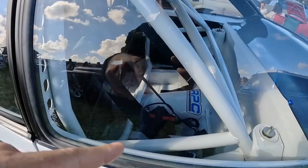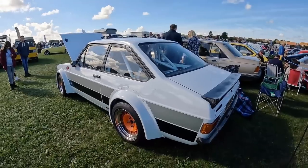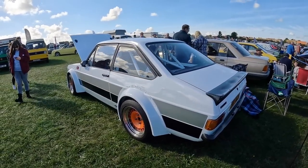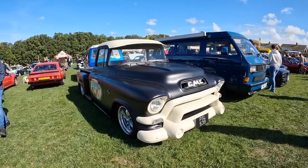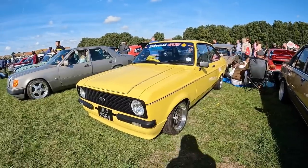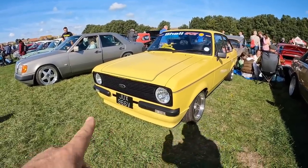Obviously this car is lightened. It's got the battery in the back. What an absolute weapon. Carbon rear spoiler, carbon bumper. That is really special. GMC truck over here. How's that for an advertisement on the door? Another really cool Mark II Escort over here. Looks really cool with the front spoiler on it.